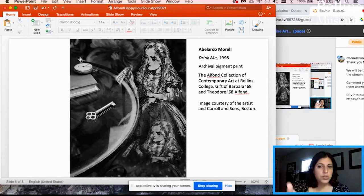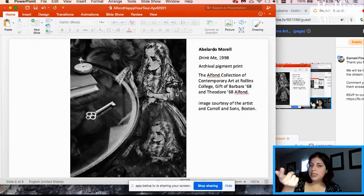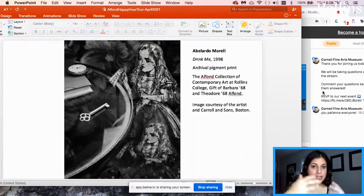So here we're looking at Drink Me from 1998, which is the famous scene where Alice is drinking the potion and shrinking and then getting really big again to go through, I think it's a small door. I can't remember. It's been a while since I read the original. But interestingly, we also have the one from 2020, this series again, but through the second volume, which would be Through the Looking Glass. And so he just never got around to it.